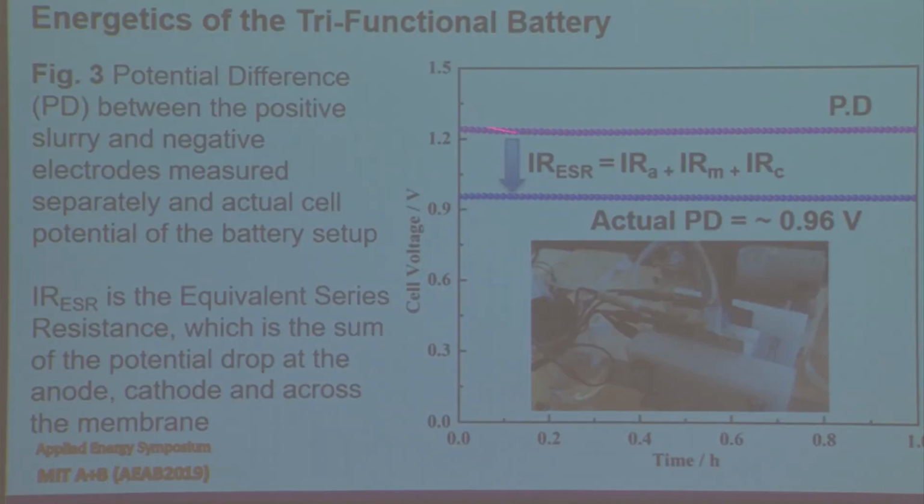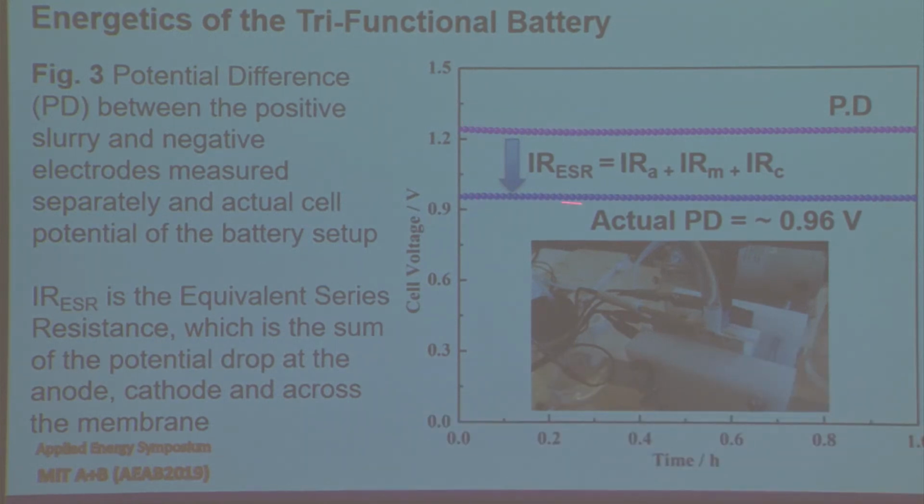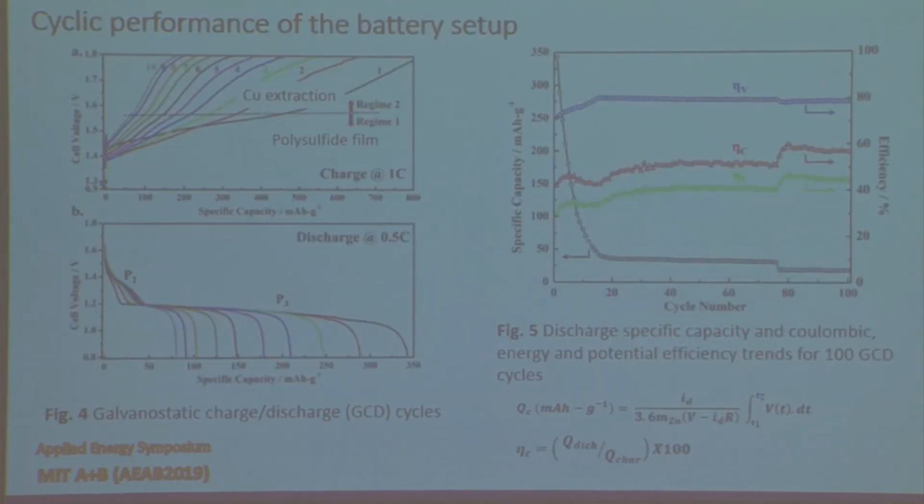So first we measured what the theoretical cell potential was, or what it was when the system wasn't coupled together. It was about 1.2 volts as expected, and then we had losses in the system of about 0.3 volts, or just under 0.3 volts. So that's what I'm showing here. Once the system was put together, it had an operating potential of about 1 volt. We did cyclic performance testing of the battery.